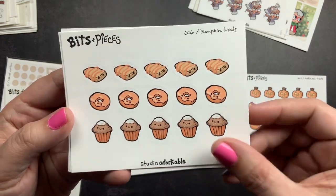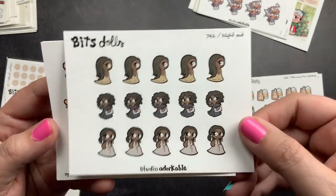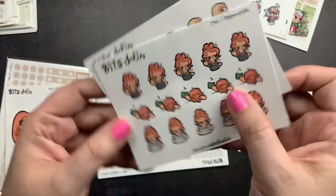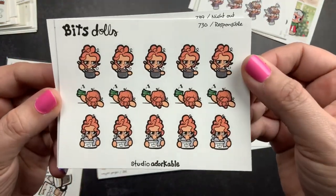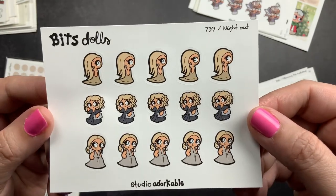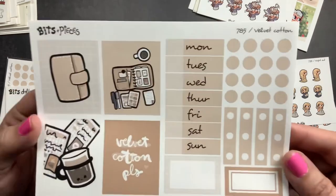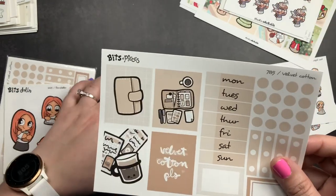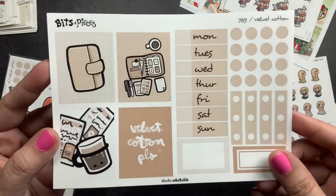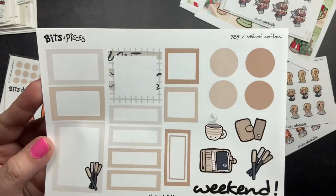But I got pumpkin treats, planning the holidays, night out, responsible, and another night out in blonde. And then this is the velvet cotton planner kit. I'm not 100% sure if this is vertical sized or Hobonichi Cousin size, so I'll have to measure it and see. But that's page one of the velvet cotton.